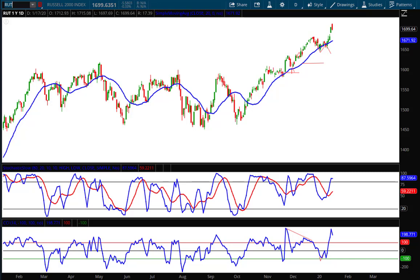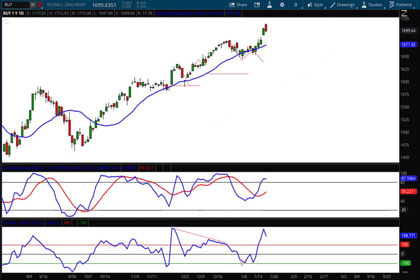I'm AJ Monty. Well, this is a one-year daily candle chart of the Russell 2000 index, ticker symbol RUT. And as I do each and every week, I've left my lines on the chart from last week's forecast so you can see how the price action worked out. And as I zoom in here, you'll see the market did not go down as we forecasted last week, and instead it went up. And it went up pretty dramatically.